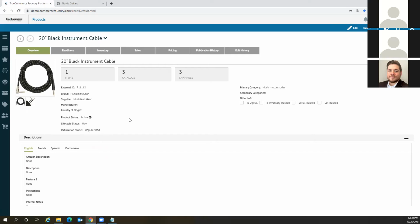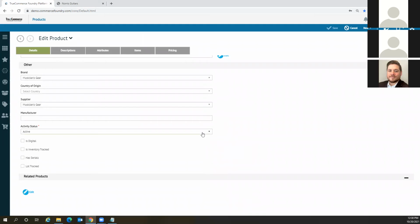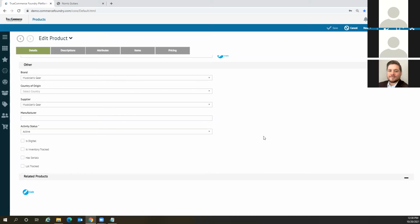So if, for instance, I attached my imagery here, but I have somebody that's going to go in and write the SEO optimized content, that particular user, once they've uploaded the images, could go in and say, hey, this is ready for attribute review or needs description or things along those lines. These are all user-defined activity statuses that can be configured based on your implementation.